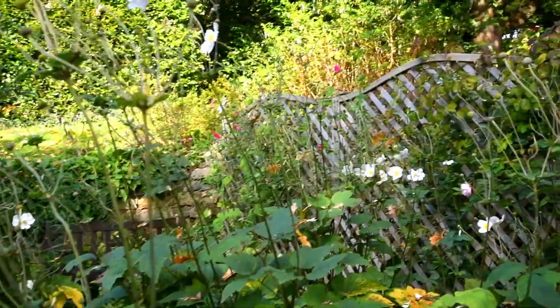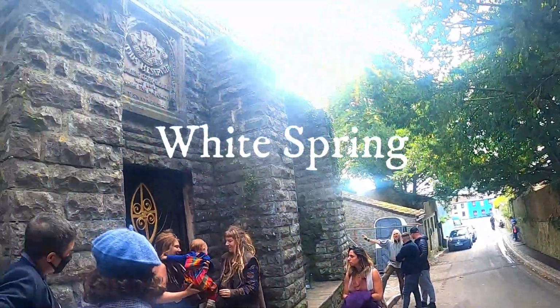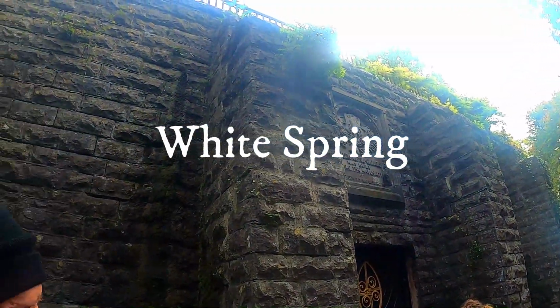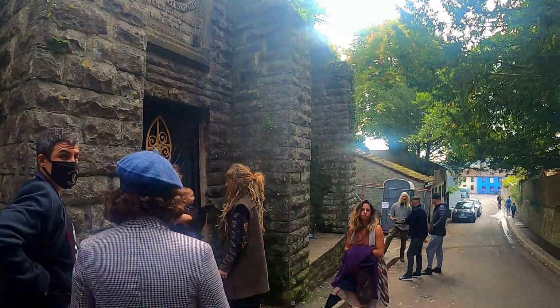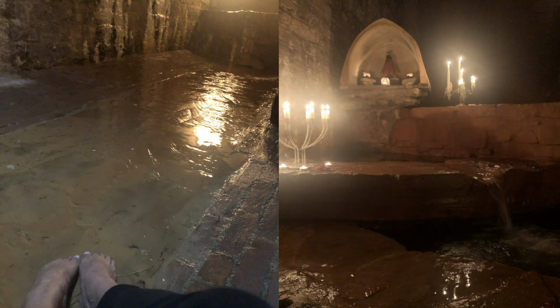Let's go to the east side of the Red Spring or Chalice Well, the White Spring. The building was originally a waterworks. This building now serves as a place of worship, and visitors are admitted at irregular opening times. The water from this comes from a shallower aquifer and is colorless. The water is rich in calcium. So this water can also heal. So I soak my feet in the water and walk around.